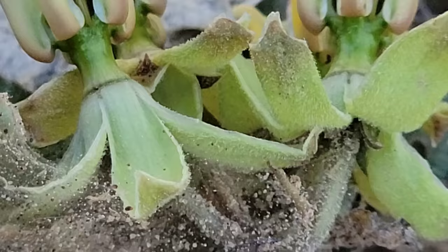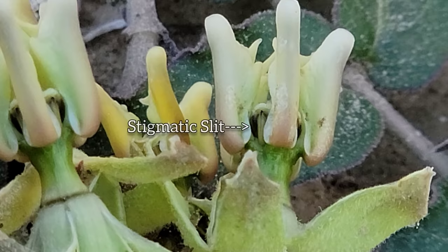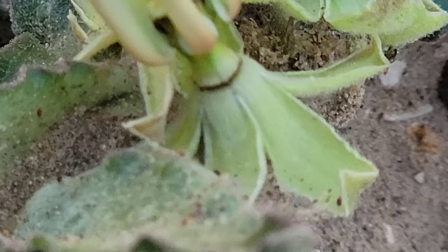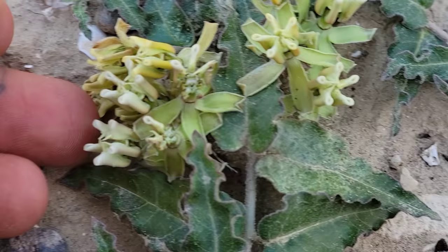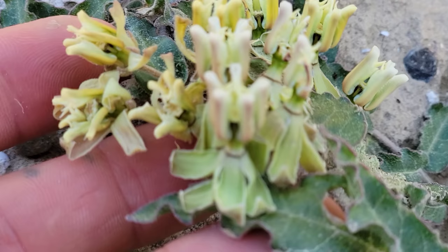Get up there. Look at the stigmatic slit. See those knobs? Those white knobs. In between those white knobs, you got that little slit. That's where the pollinarium is, where the pollinia come out of. Looking like a little boomerang with the apex of the boomerang at the top of that little slit. Takes a rather large insect to pollinate these. My vote is for a tarantula hawk. You know those iridescent blue wasps? Don't want to get stung by one, but they are an enigmatic and beautiful insect.